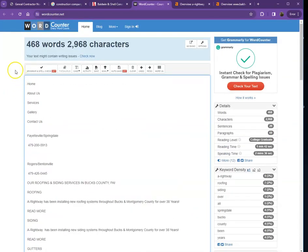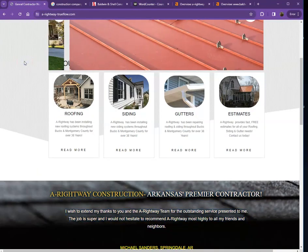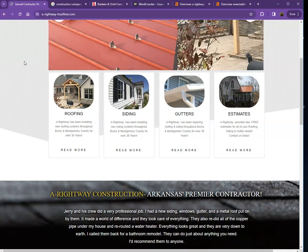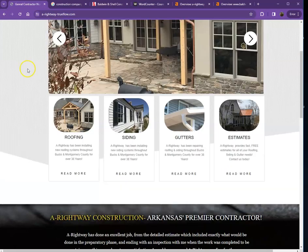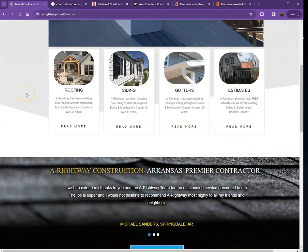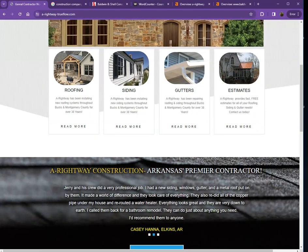So currently you have 468 words. Not a bad number. But of course, we're still behind our target or goal of 1,500 for you to be considered by Google as a trustworthy website. So one of our main focuses now would be adding more content to your homepage so that we could get you on top of the search list.